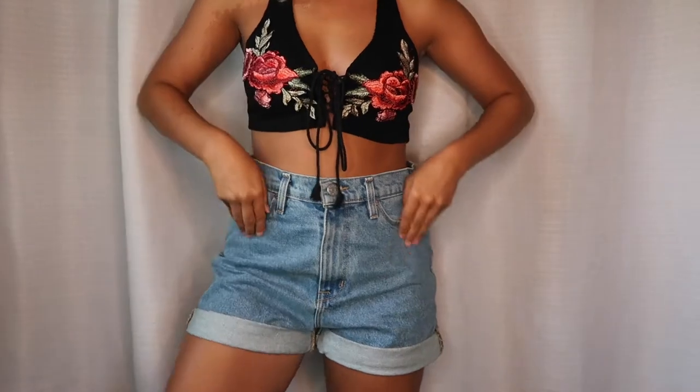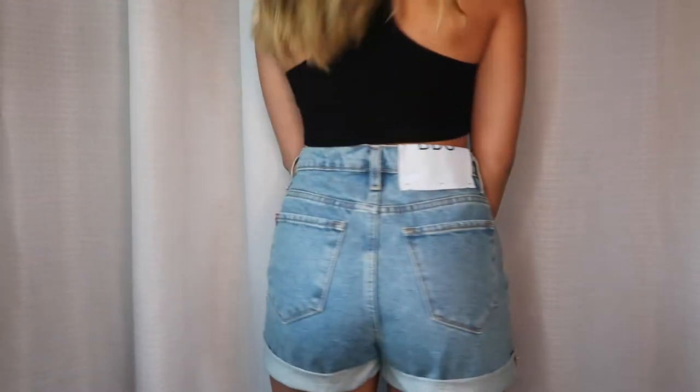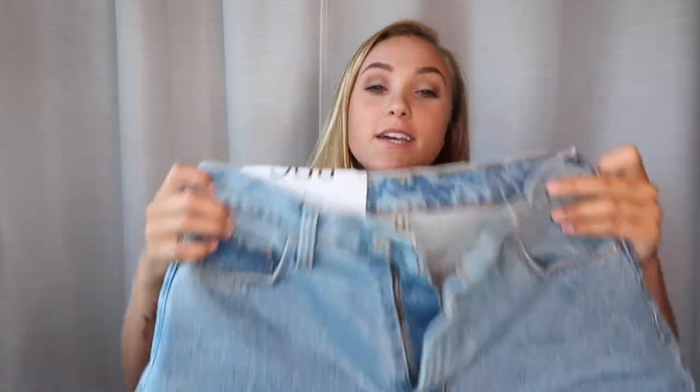But I got these in a 27. In my American Apparel ones, I got them smaller. And I don't know about you guys, but whenever I sit down, you know, your legs kind of go... Can you hear my cat? But anyways, my legs kind of go just a little bit bigger, and I don't really like that. So I wanted to get these a little bit bigger than my usual size. So yes, these are super cute, and I like them.